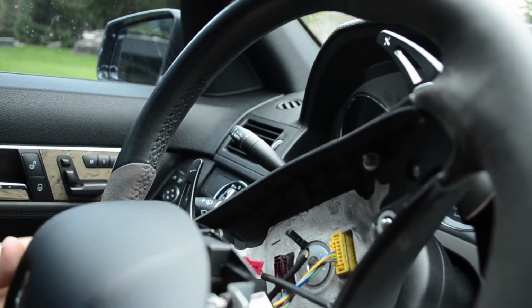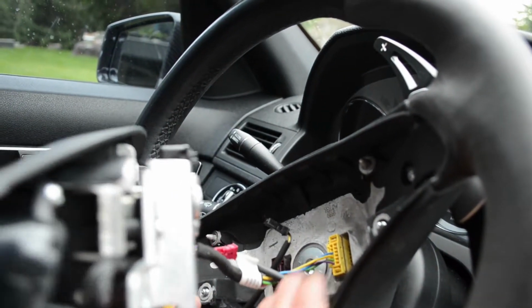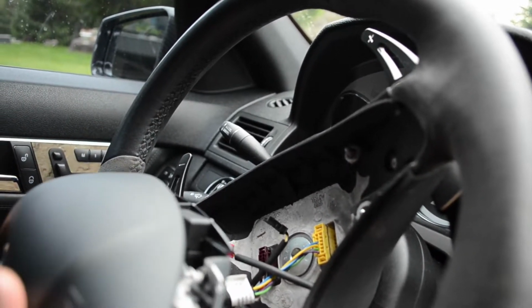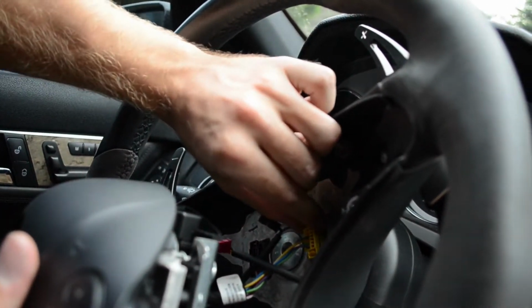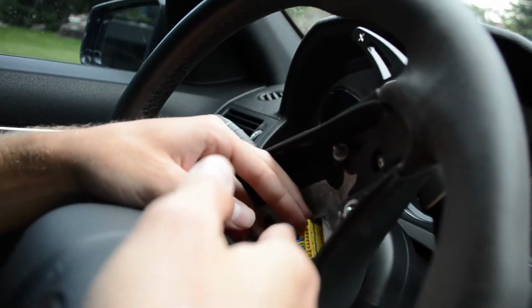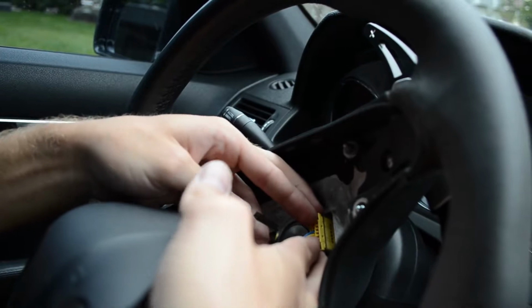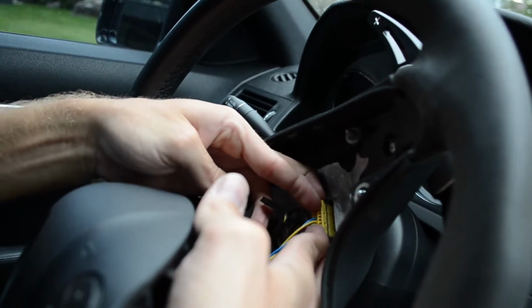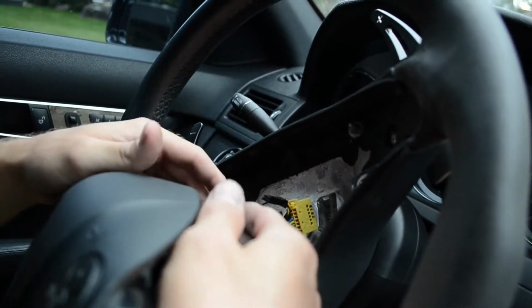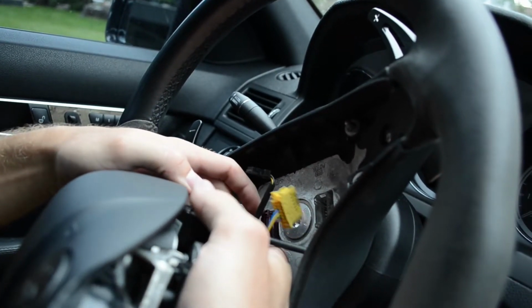I'll try to perform that now, and try not to let the airbag hang and put stress on those wires for too long. You definitely don't want to damage any wiring. So we'll perform that now. It is kind of finicky to get in there, but depress both of those clips as far as you can and just pull straight out just like that. And repeat that process on the purple clip as well.